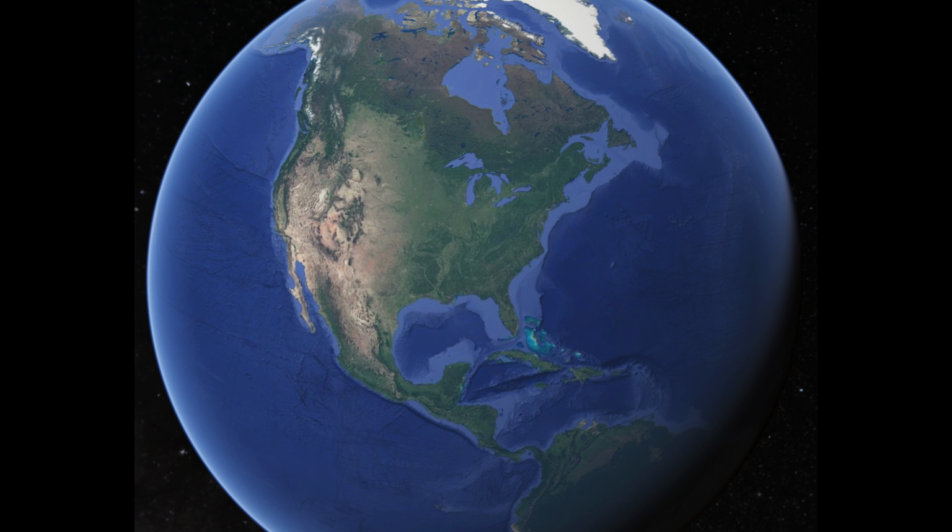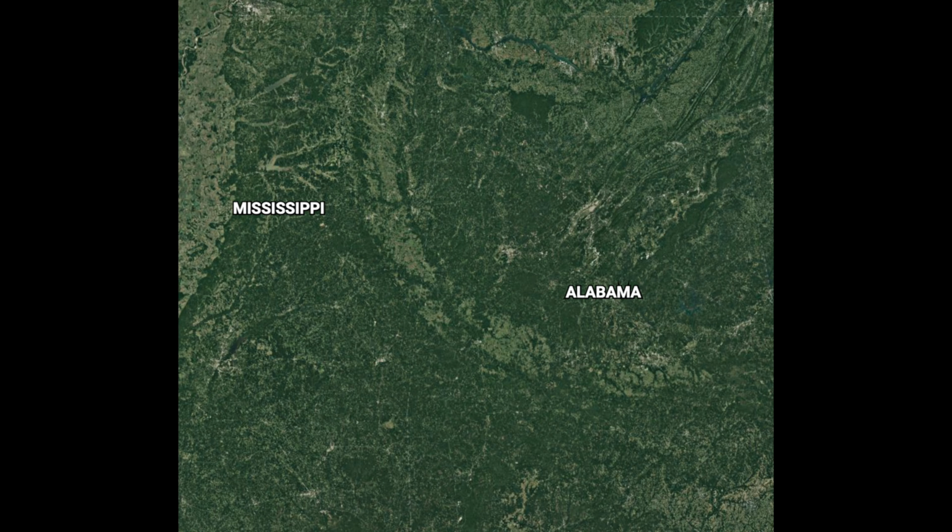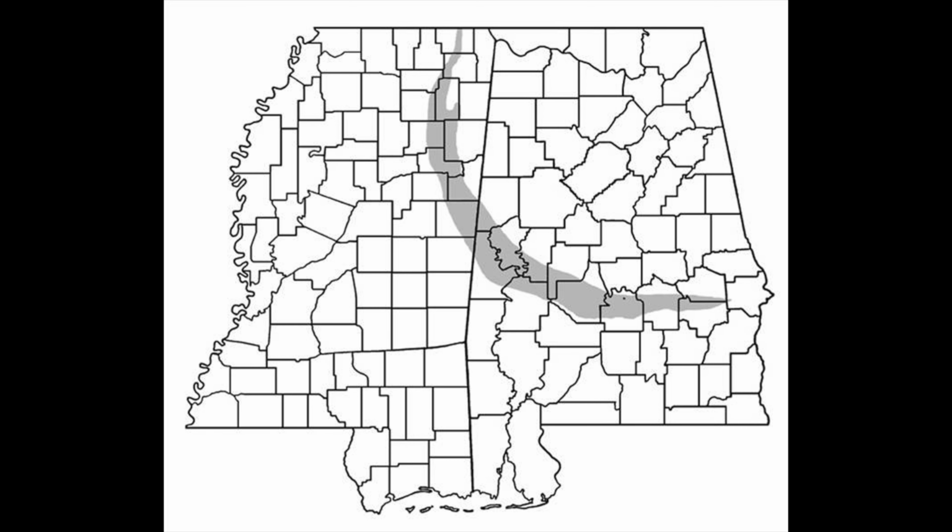You can actually see it from space. You can see it on the slide if you wanted to. You'll see it a little bit more clearly if you zoom in. It's the crescent-shaped area of light green northwest of Florida and east of the Mississippi River. And if you zoom in again, you can see that it is almost entirely in the states of Alabama and Mississippi. So if you look at a county map, you can see that the region curves from east central Alabama into northeast Mississippi.